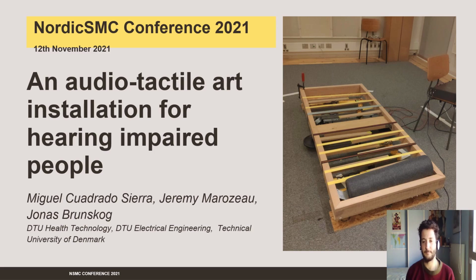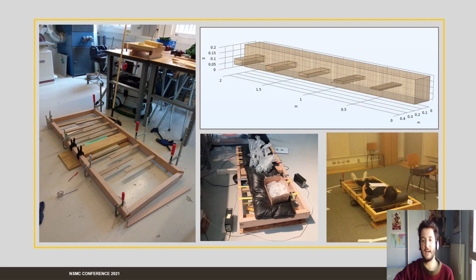It was designed based on the local frequency selectivity of a system of cantilever beams with different widths, when a common frame is excited. Hence, different tactile stimuli would be mapped to specific positions of the body when lying on the structure. Our study includes a numerical simulation of the system of cantilevers, the building process of the prototype, a frequency response assessment, and a perceptual test with participants.